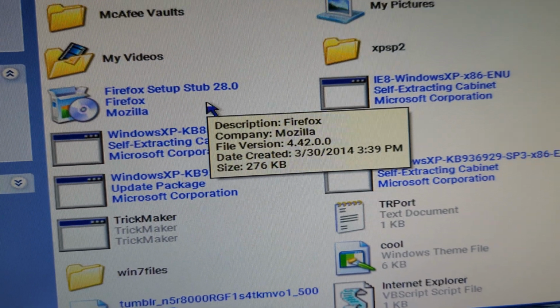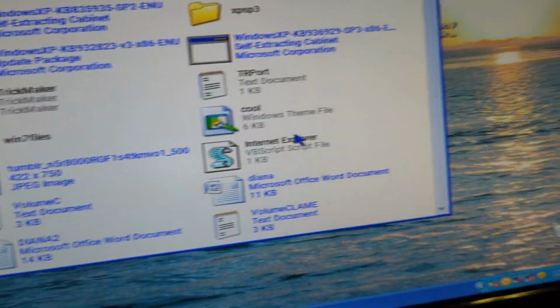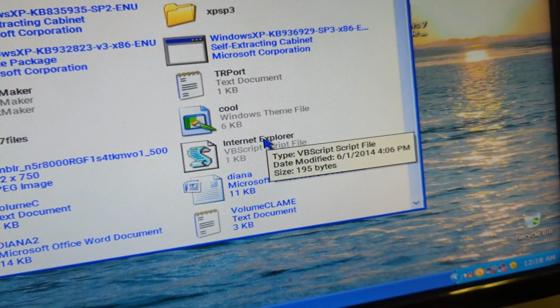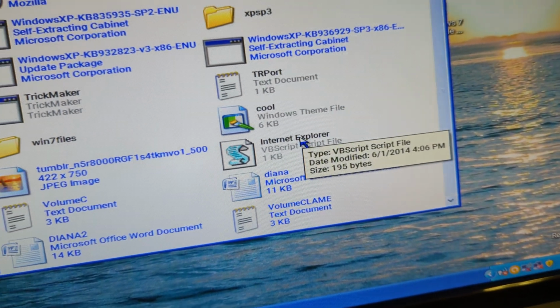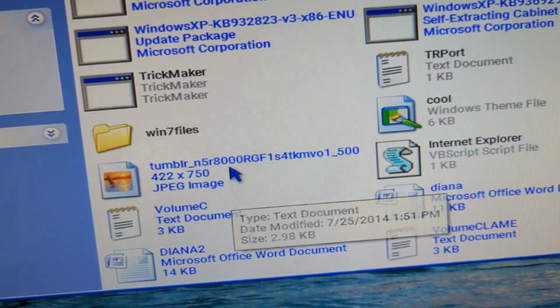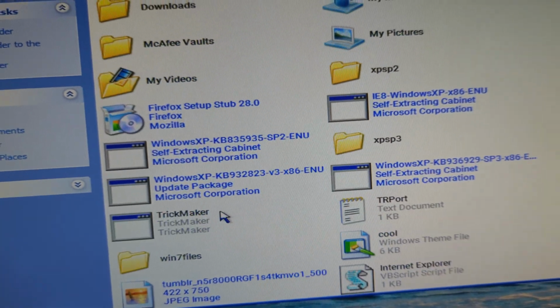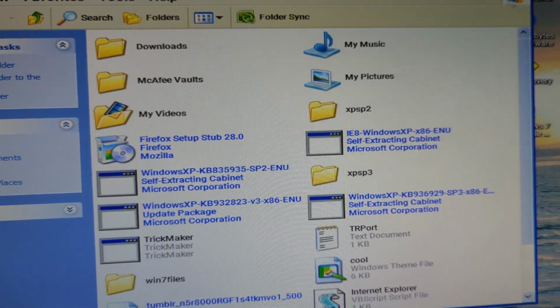Oh, that date modified. That's crazy. Oh, that's that fake IE thing, I think, that I created. As you can see. There's a Tumblr image. I'm not gonna open that. I don't know what it is, but I'm not gonna open that. Let's see if there's any images on here.